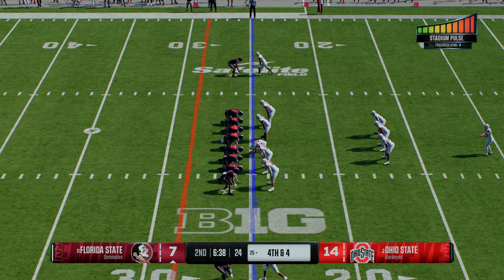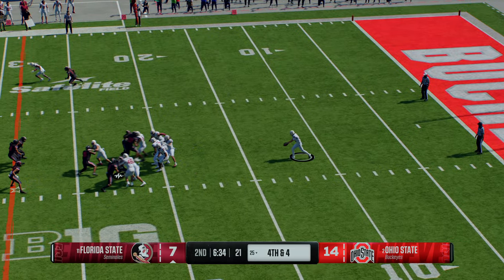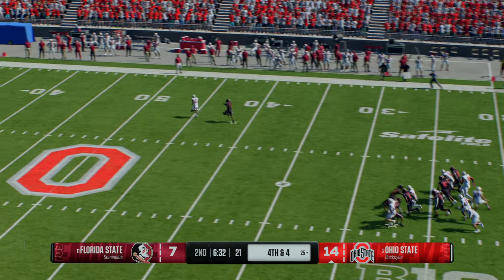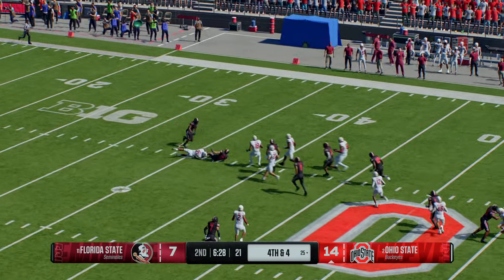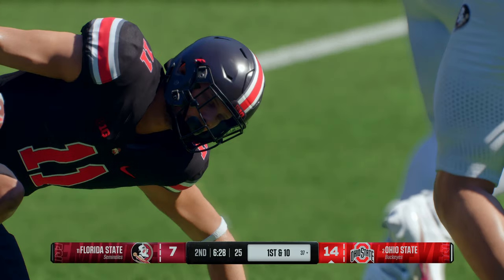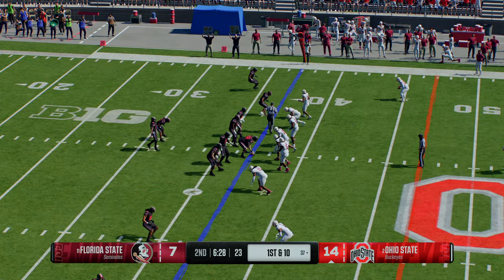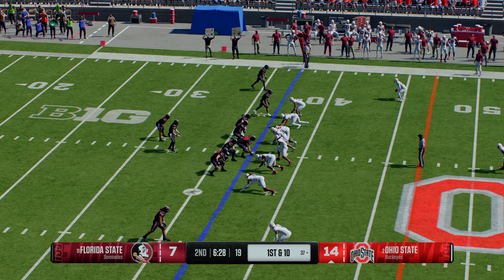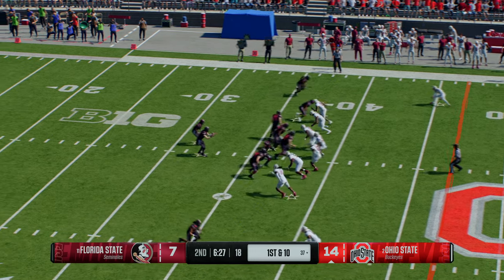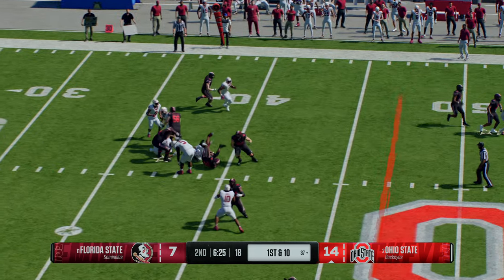The Noles will call on their punt team. First time we've seen their punt team this afternoon. They'll put a stop to that return at about the 37-yard line. Here comes the Ohio State offense onto the field. That last drive, really productive. David wound up with a touchdown. They'll try to do it again.